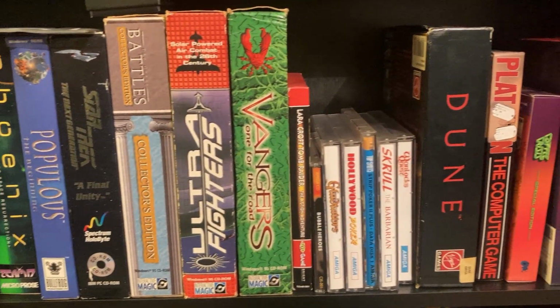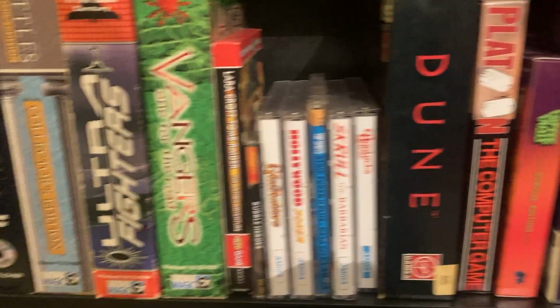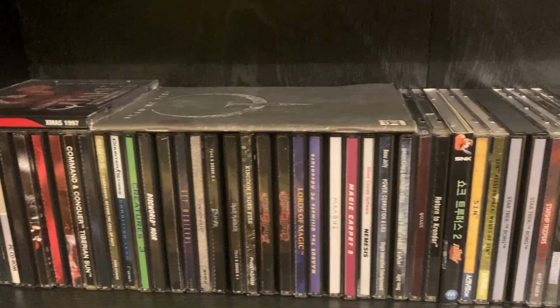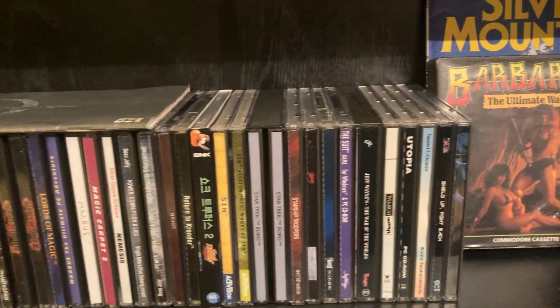So some big box PC games here, and there's June for the Amiga, a couple of interesting Amiga games there. We also have some CD-style PC games here. Some of these were from big boxes, but I no longer have the big boxes. Unfortunately, a lot of those got broken up.